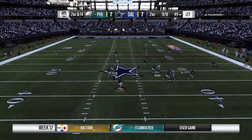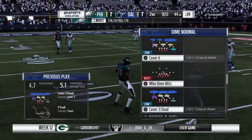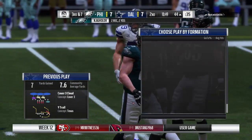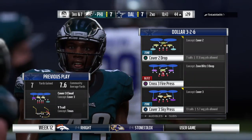From the gun, it's Wentz. Completes it to Aguilar. And he'll be taken down at the 44-yard line. The reception good for 7. It's 3rd down. Brandon, perfect defense in this situation would have meant that there was an incompletion. They would have picked it off.